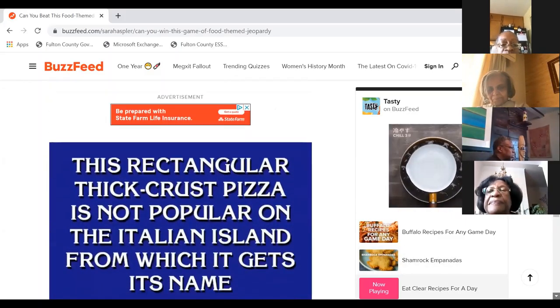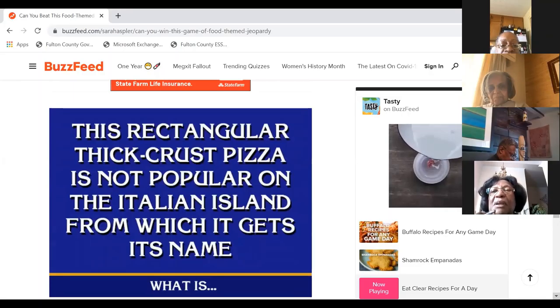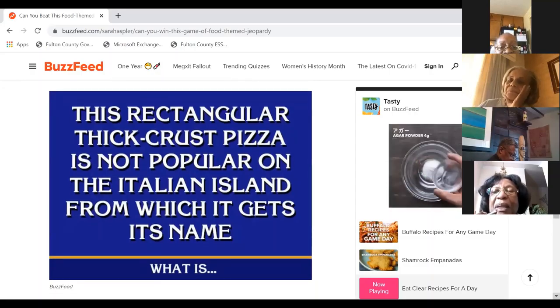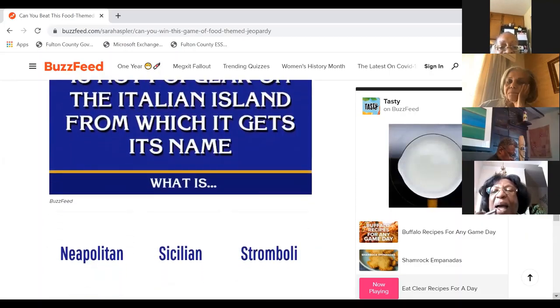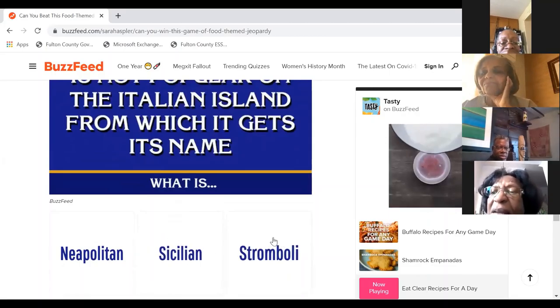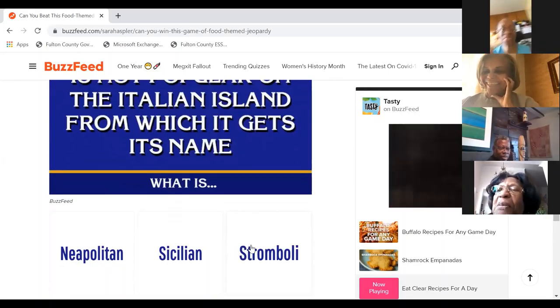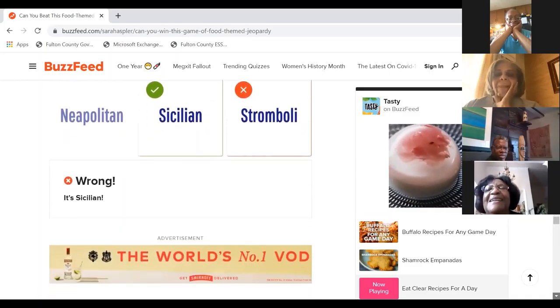Kaiser roll. Okay. This rectangular thick crust pizza is not popular on the Italian island from which it gets its name. What is? That's easy. That bread. No, Stromboli. Sicilian. Which one? Stromboli. Ain't no Stromboli, Juliet. Is that what we going with? I'm picking it. It's Sicilian. Oh my lord. It's Sicilian, whoever says Sicilian.